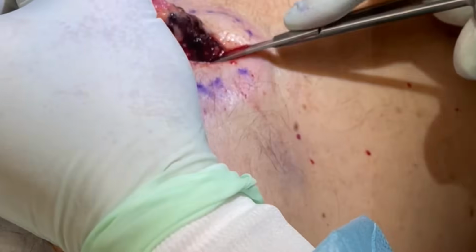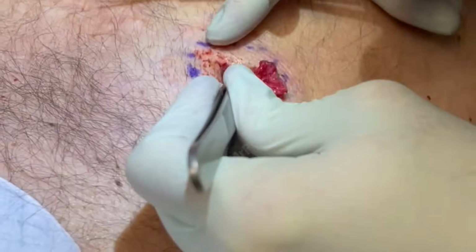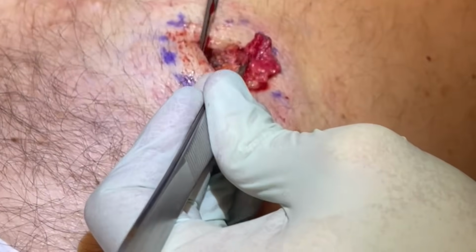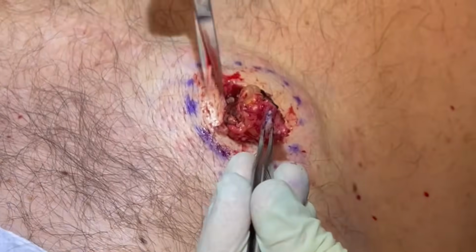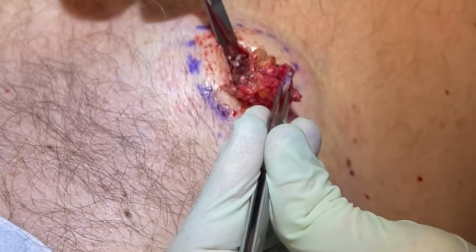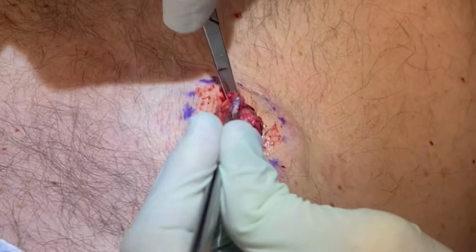No pain there at the bottom? No, not really. I can feel a little tugging, moving it around. It could just be an atypical looking calcified cyst, which is why it's so hard to cut through. You can get Denise if you need to.